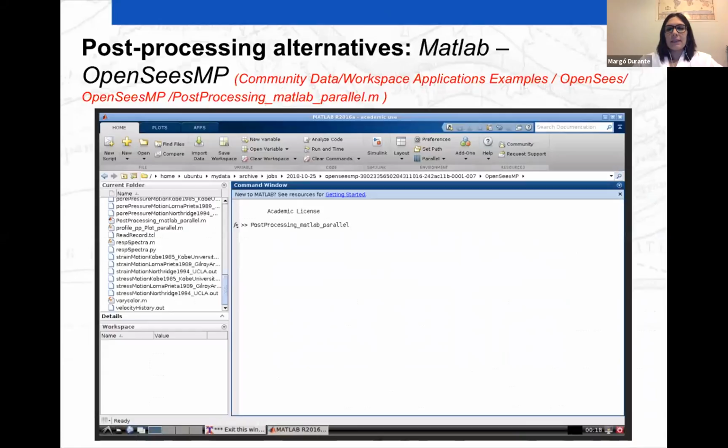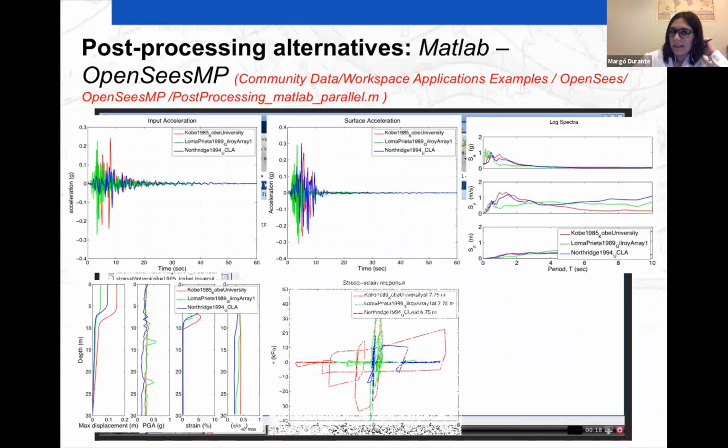And then we have something very similar, of course, also for the parallel version of it, and that will plot similar results again.